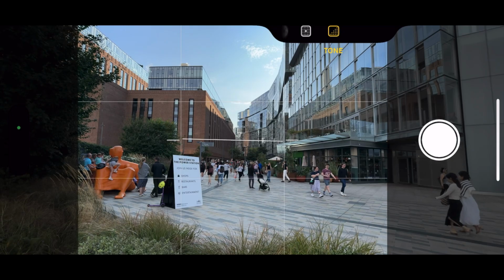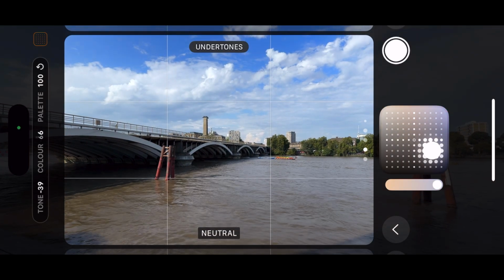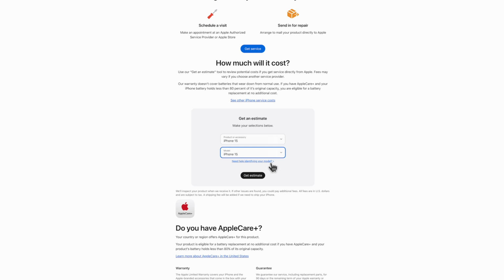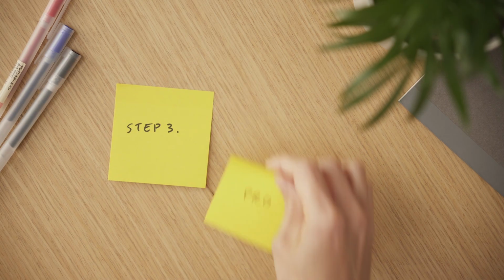If, say, you're happy with your current phone and what it's capable of, and it's in pretty decent condition, things like camera control and photographic styles have no appeal to you, then there's no reason to upgrade. Maybe it's just the battery life and it isn't holding its charge as it did before. Then consider a battery replacement from Apple for around $100. If, on the other hand, your phone is worn out and needs to be upgraded, then it's on to step number 3.